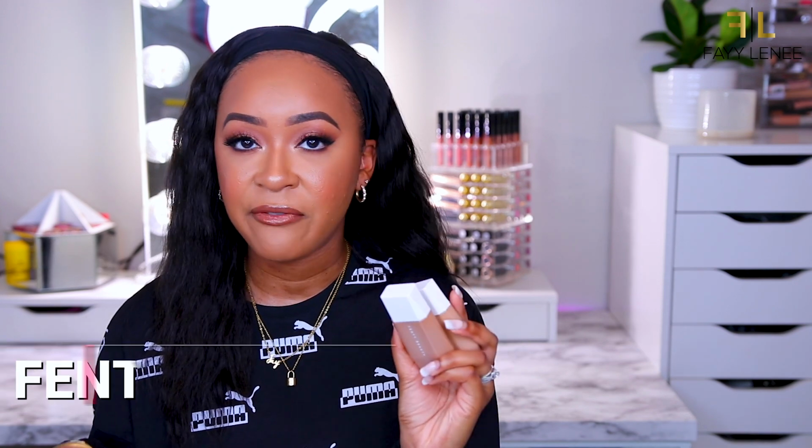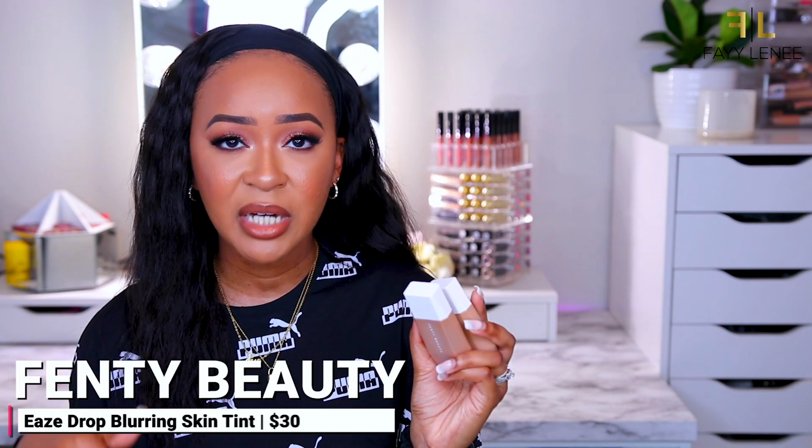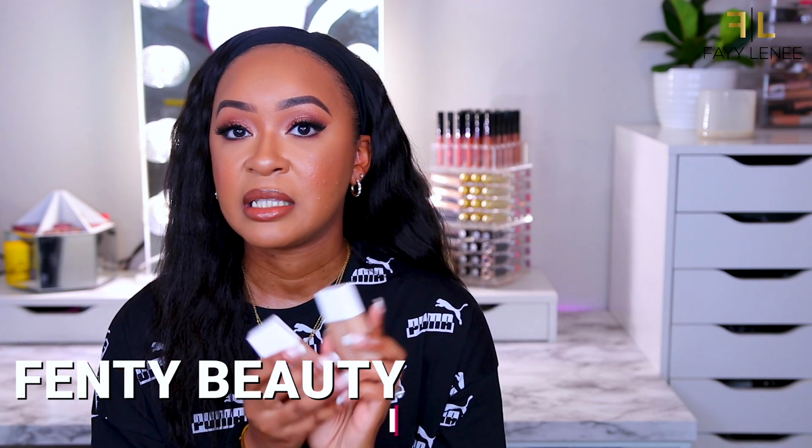And while we are on skin products, I have two foundation type products that I want to mention to you guys. The first one is the Fenty Skin Tint. I'm not going to talk a ton about this because I did do a full face of Fenty recently, which I'll link for you guys, where I spoke in depth about this product, and I also did a wear test.